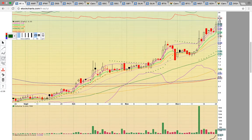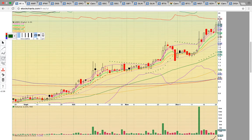I get lots of questions about longer term swing trades, places to let your money ride for a while. Well, this is the type of chart that you're looking for, a very strong uptrend. Notice that the middle Bollinger Band has been holding. It broke above all the moving averages in October. On the test, the middle Bollinger Band keeps holding, the uptrend's intact.